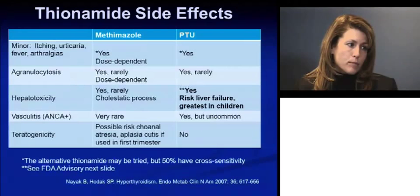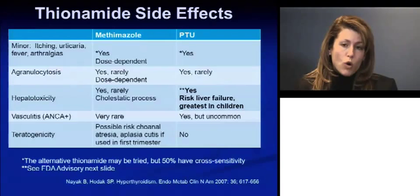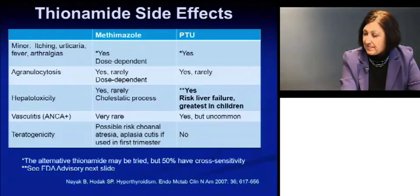With respect to the side effects, this is getting back to the safety-related differences and why you might choose one drug over the other. Both drugs have the potential to cause problems like itching or hives. Sometimes if a person has hives or a rash on one drug, you switch to the other. But there can be some cross-reactivity.